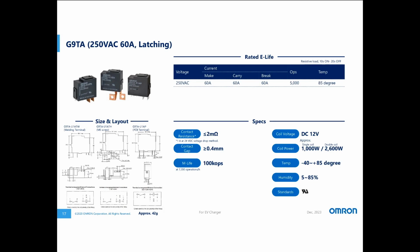And a big point I'd like to highlight here is that it's offered in both a single and double coil. So a single coil uses just one coil to change the state of the relay. When a pulse of the current is applied, the coil moves the contacts to closed position to change that state. If you reverse the polarity of the pulse, you can return it to the open state.